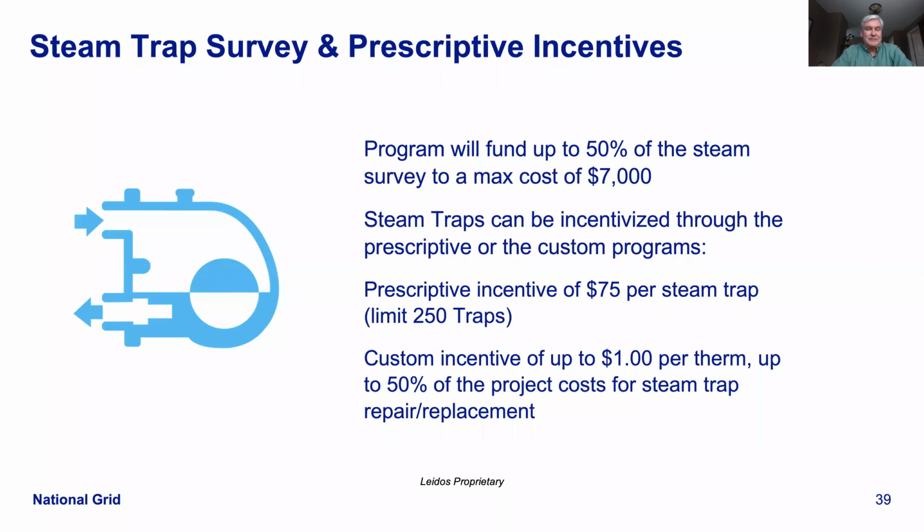Then the other 50%, depending on whether you want to use our prescriptive program or our custom program, as long as you repair your steam traps that are failed, we will reimburse the other 50%, up to a maximum cost of $7,000 for the survey. So once you've got the survey done, then you can decide whether you want to go prescriptive or custom. We have a prescriptive program that pays $75 per trap, with a limit of 250 traps per facility per year. And that really is for repairing or replacing the steam trap.